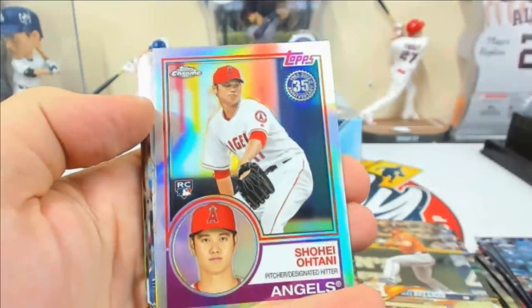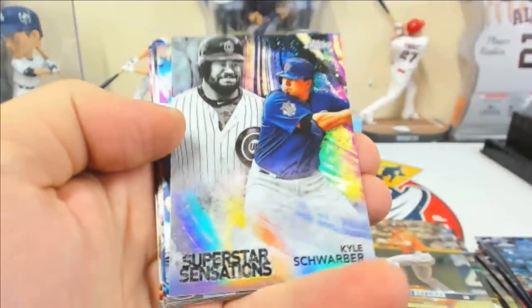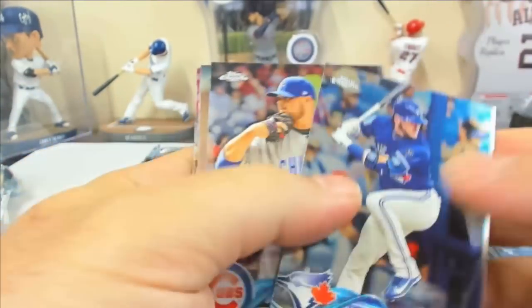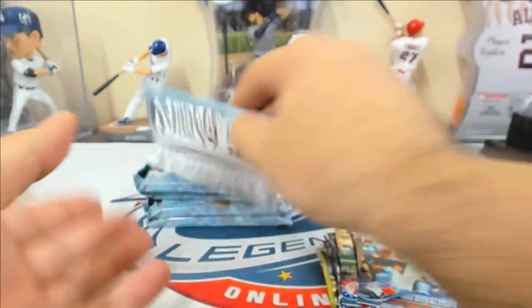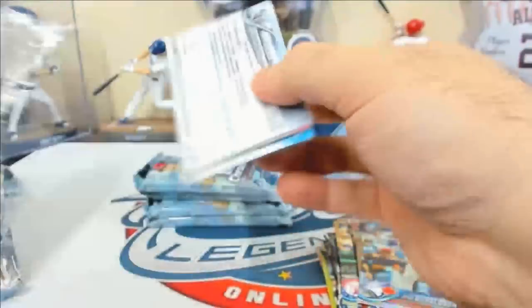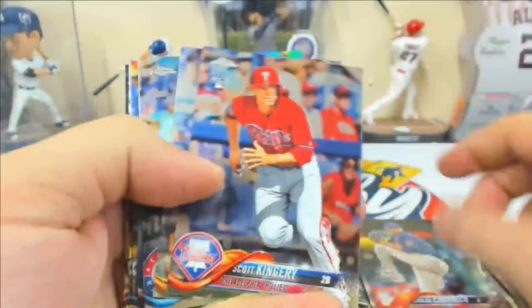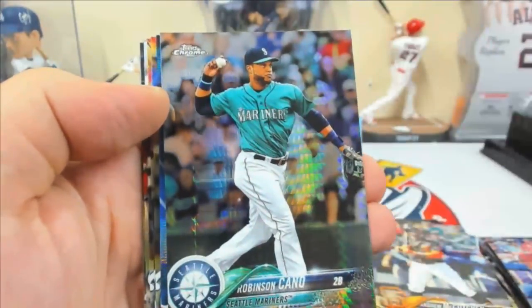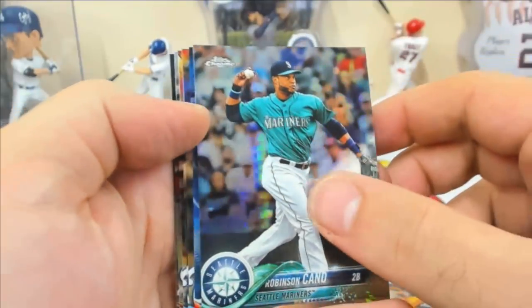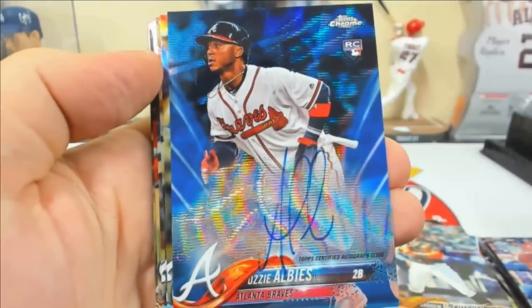Ahmed Rosario, rookie refractor. Otani, 83, rookie refractor insert. Schwarber, superstar sensations. And base. Mazzara, refractor. Cano, prism. Nice hit for the Bravos. Michael, there you go, bud.